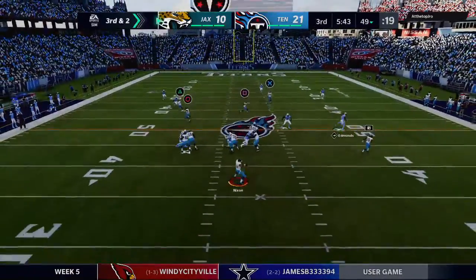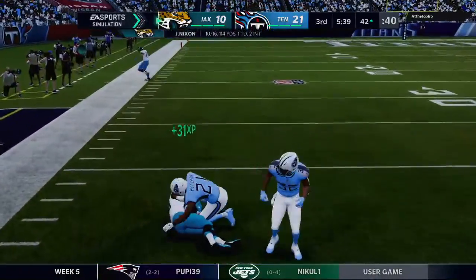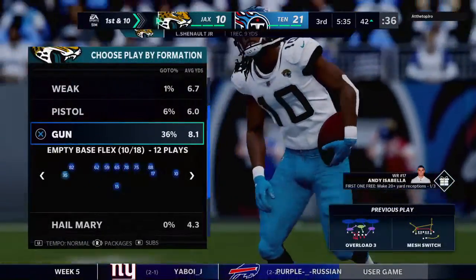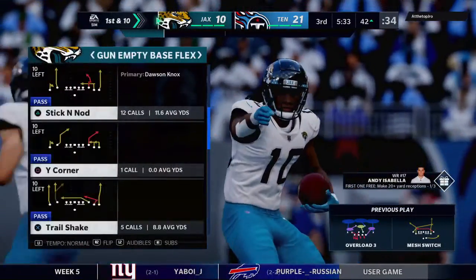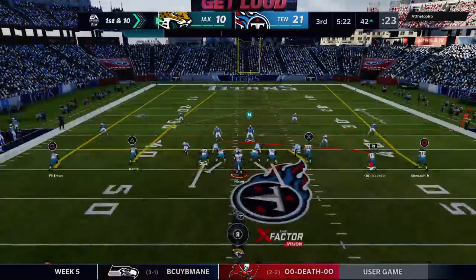On 3rd and 2, Nixon. Able to complete this to Chenault. And he will have a Jaguars 1st down as they're able to get the 3rd down conversion. He was held without a catch in the 1st half, but he's got one here, and he also picks up a 1st down.